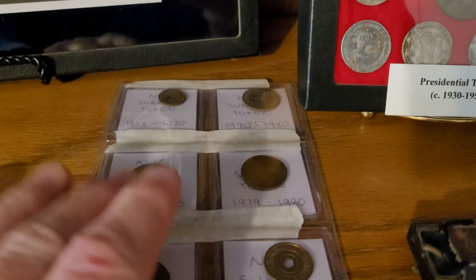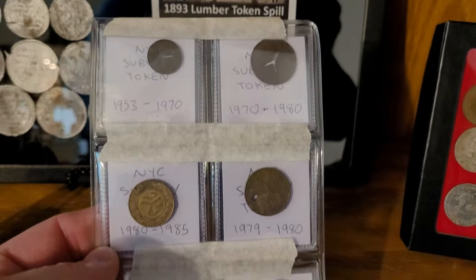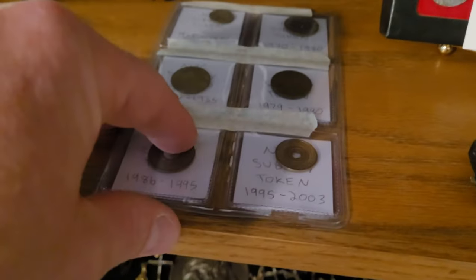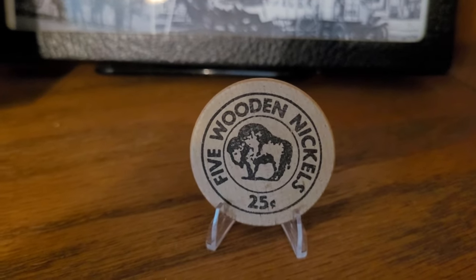I had a friend from New York give me some transit tokens. So I have never put them in a display case. I just lay them right up here. Then I got some wooden tokens. Got one there. And one right there.